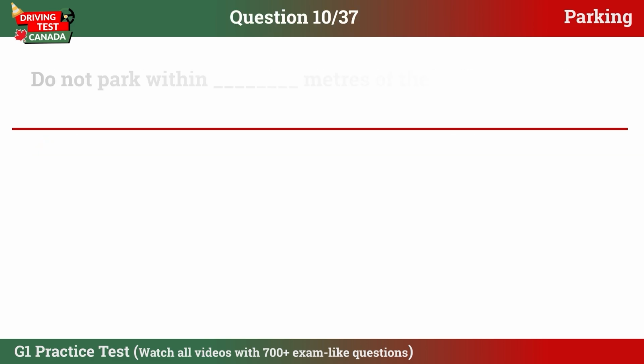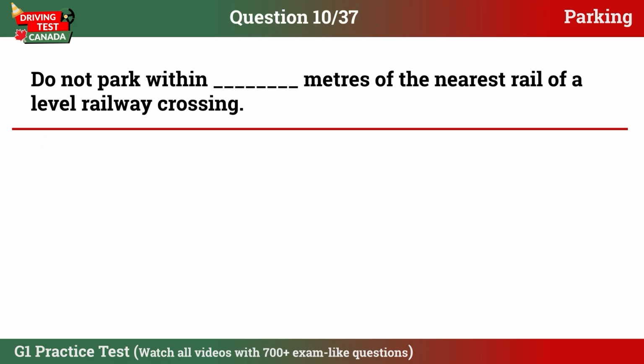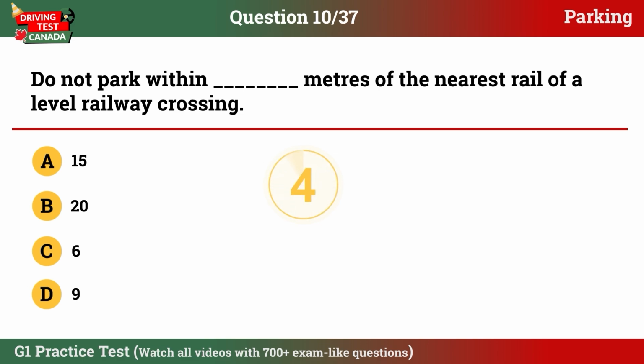Question 10. Do not park within meters of the nearest rail of a level railway crossing. A. 15. B. 20. C. 6. D. 9. The correct answer is A. 15.